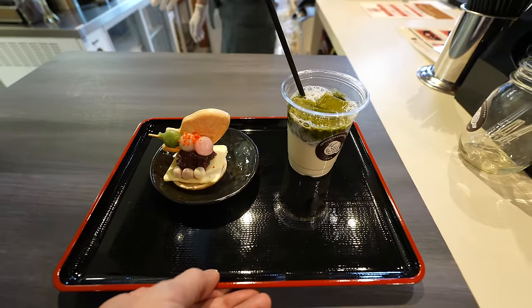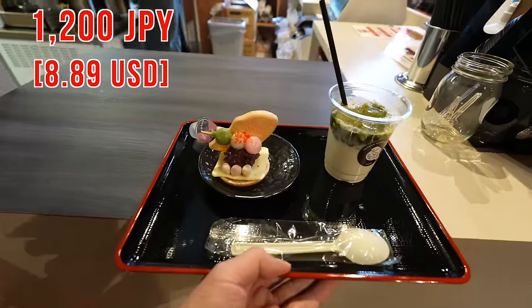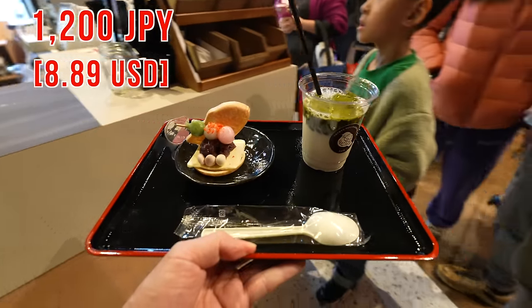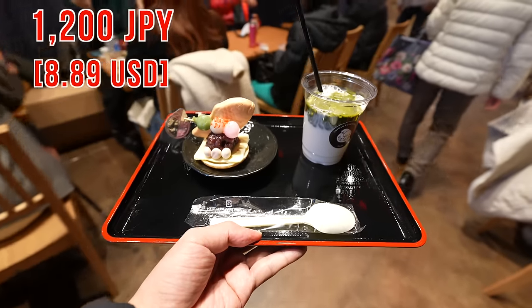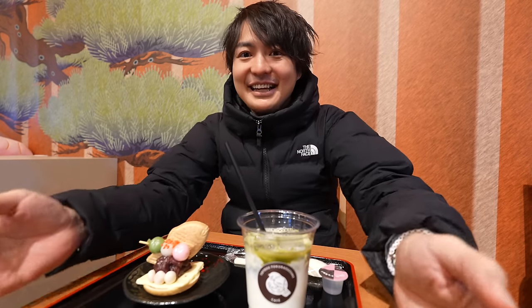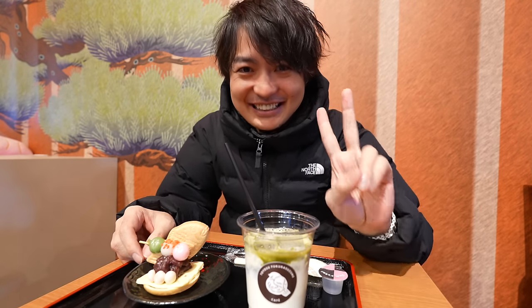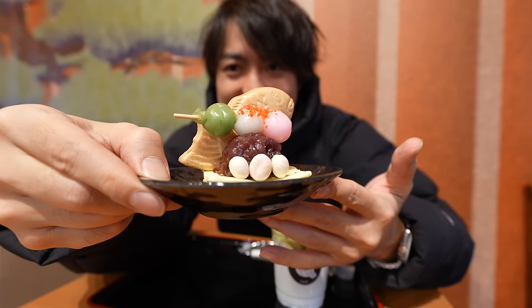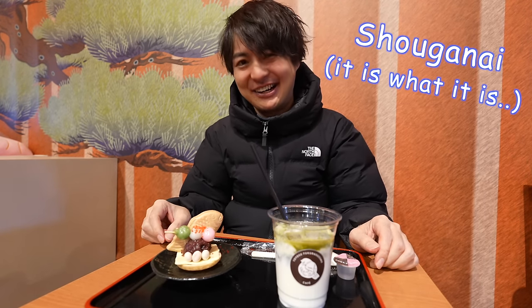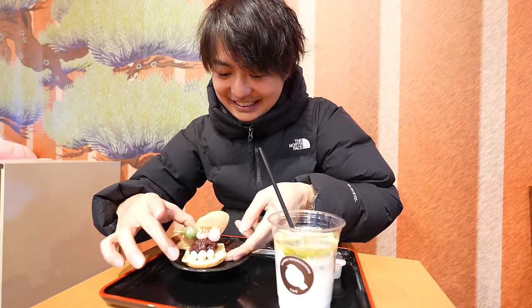Hi, arigatou. Sweet. We need to pick up the stuff here. Oh my goodness, looks so good. Alright, let's do it. Alright, here we go. It only took about 6 to 7 minutes, so much shorter than what I thought. That's the first surprise, and the second surprise is the dessert was much tinier than what I thought. But you know, we're in a travel spot, so that's shogunai.